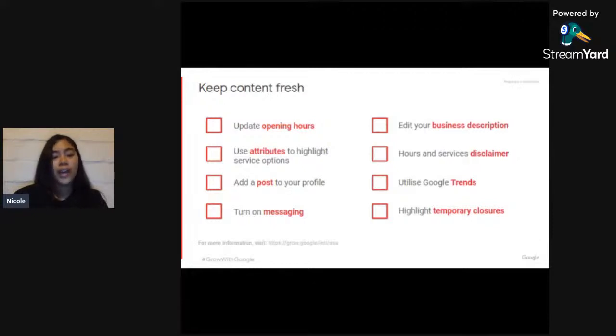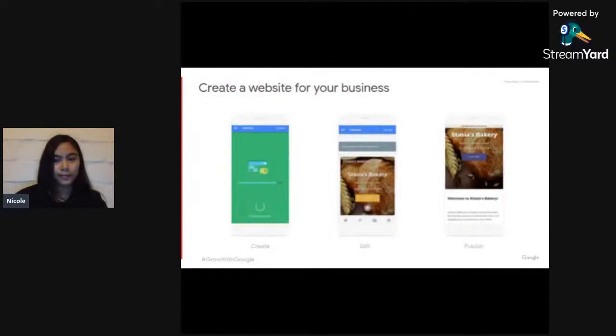Now moving on to the final section, how to create an engaging Google My Business listing. Now, having a professional website is really important. It's a key tool for driving sales. Nearly 70% of consumers state that they are more likely to buy from a business that has a website over one that doesn't. Websites are so important for three key reasons.